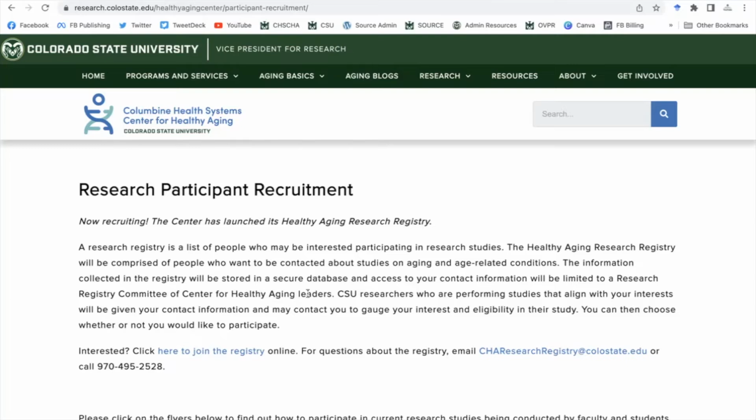So in this registry, you can select what types of studies you are interested in volunteering for. You can tell us if you want to be a part of diabetes research, Alzheimer's research, social behavioral aging research, really anything across the board of healthy aging. And then we will only contact you when we have a study that is within what you're interested in.